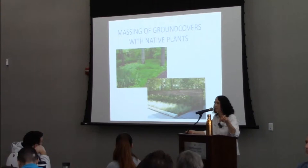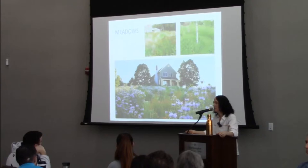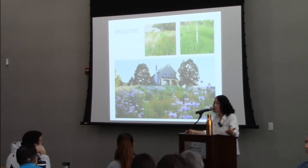And meadows. So can anyone tell me, from looking at those past few slides of native plants in the landscape, what one common feature is? They're all healthy. They all have flowers, but they all have a wide variety, but did you see any mulch? No. You didn't see any mulch. You didn't see wide swaths, wide areas of mulch, and you really didn't see a lot of turf, just large areas of turf grass. So a healthy, functioning ecosystem.